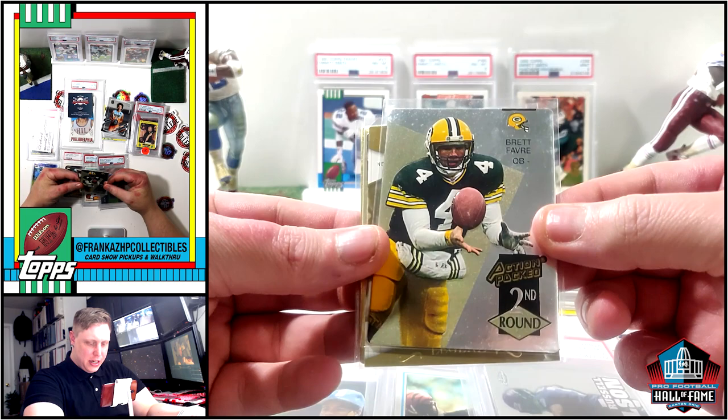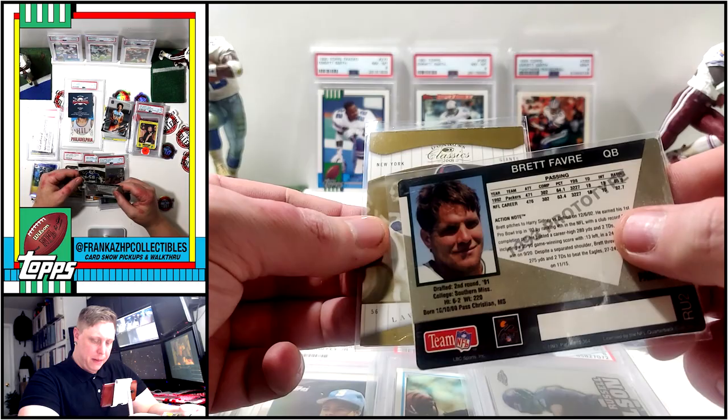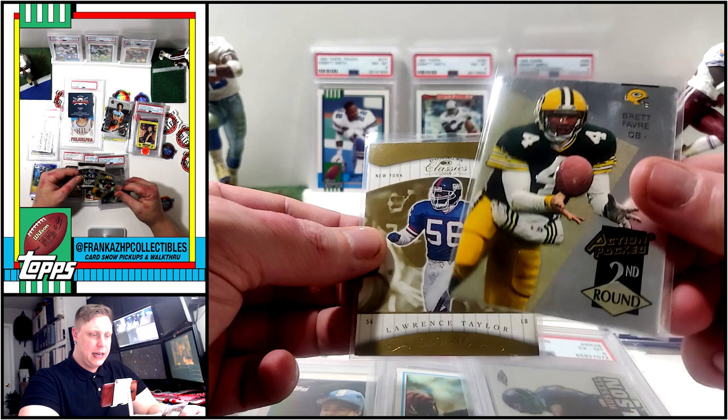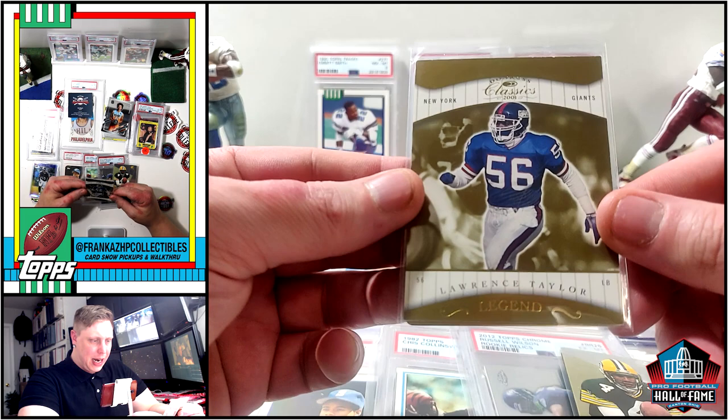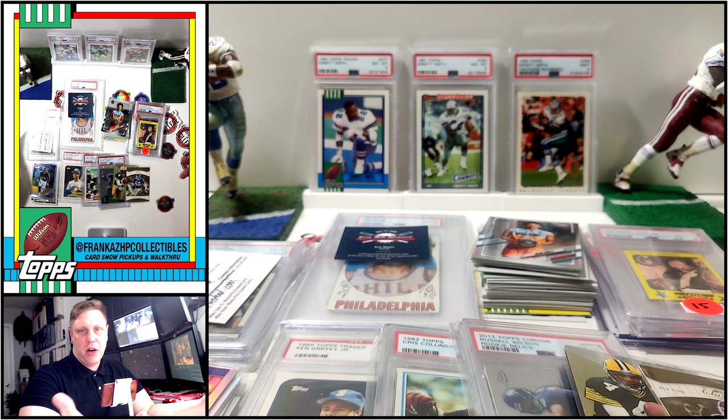So Brett, I'm not really a big fan of Brett Favre, especially after recent knowledge has come out. But nonetheless, I love Action Packed, and it's a prototype. I have a prototype for Aikman of the 93 rookie update graded. Now I can add the Favre to that collection there. Adonis Classics 2001 LT. These are numbered to 1425, so not particularly low, but it's good old LT, a numbered LT from early 2000s.